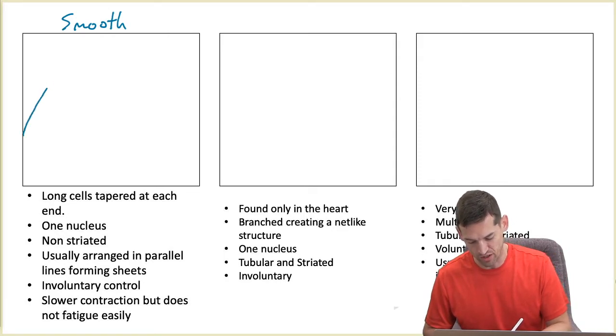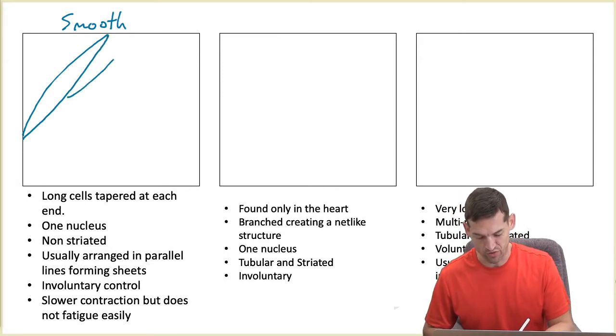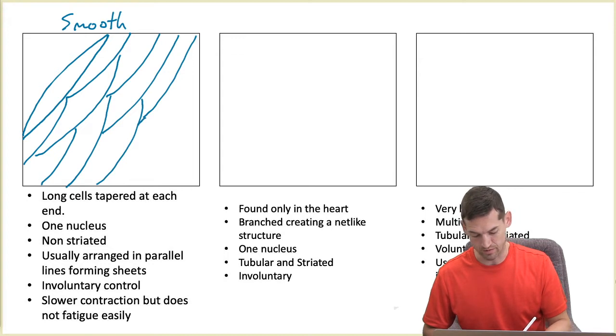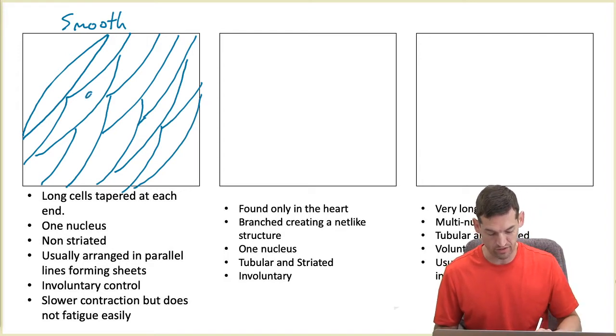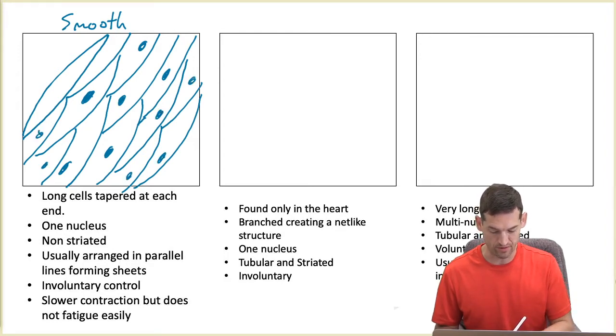So to draw that, just draw something like that, that tapers out on each end. And just draw a bunch of those shapes all in here, sort of together, however you want to put them. Something along that line. You don't have to necessarily fill the whole space if you don't want to, but you get the idea. Long tapered cells, and they all have just one nucleus. So in each of these, just draw a little spot that signifies the nucleus somewhere in each of those cells.